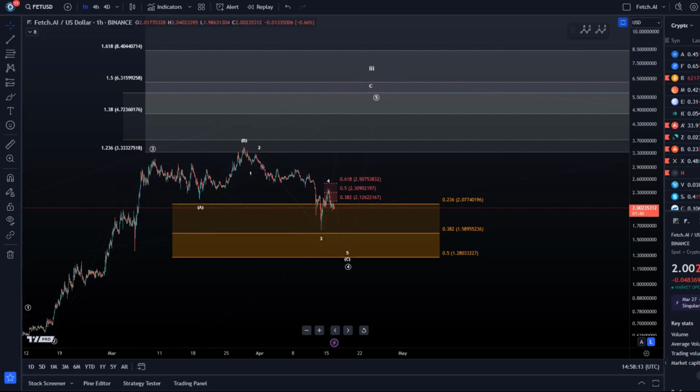You can see that in this structure, a third wave presumably topped here around the 9th of March. And then we started an A wave down, very choppy, very corrective price action basically. And then we have the B wave rally, which was clearly only in 3 waves. And then the C wave down should be a 5-wave move.